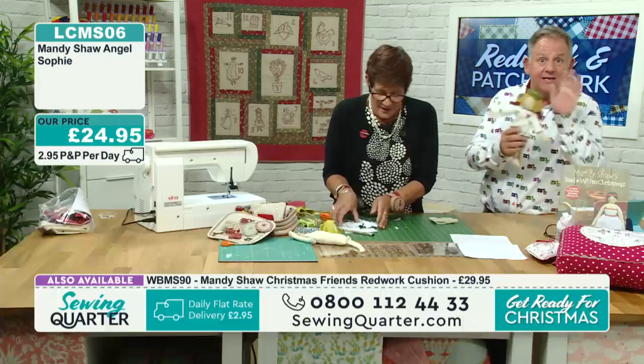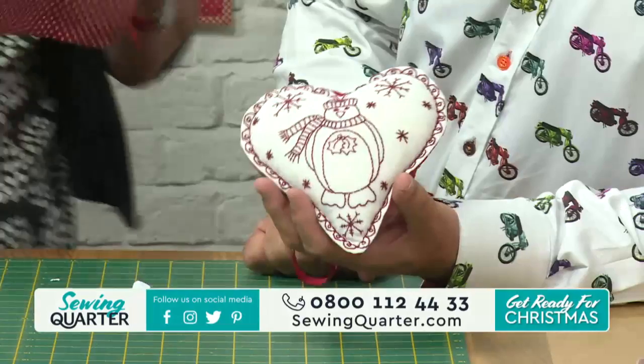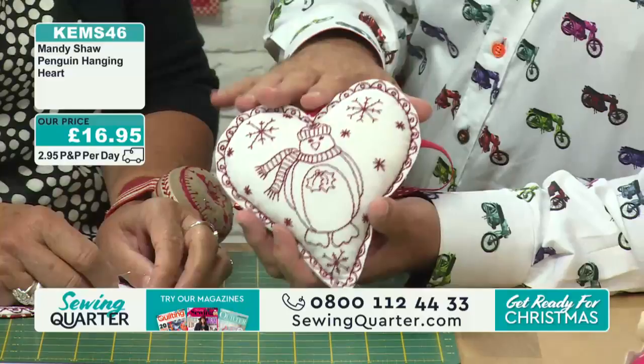Right, let's do the heart next, only because more people have got this. We're not going to make this, we're just going to talk through it, because there are more people who have this in the basket now than we have in stock. I said at the beginning that the hearts are collectibles. Mandy brings you a new one every so often and they just sell. This is the Christmas Penguin one, £16.95. Again, it's a kit, so you get everything.